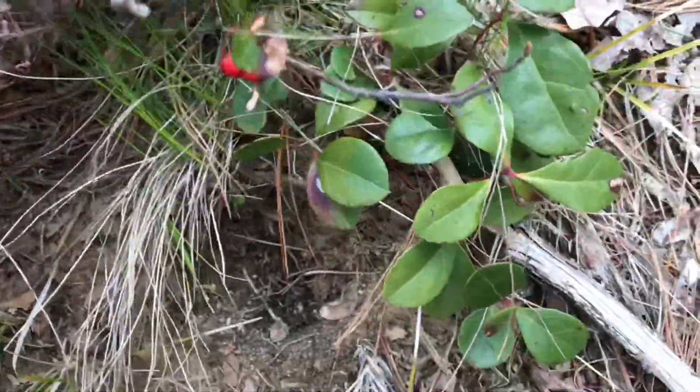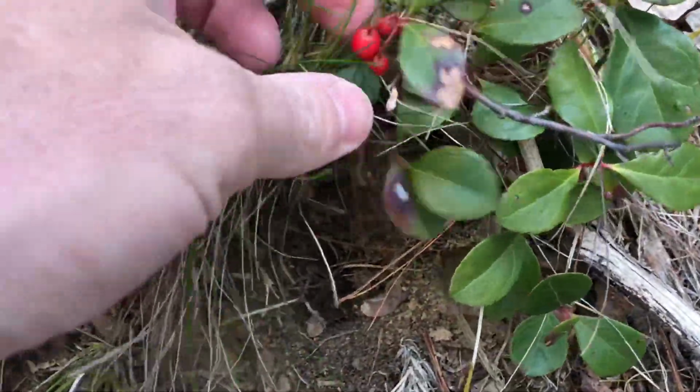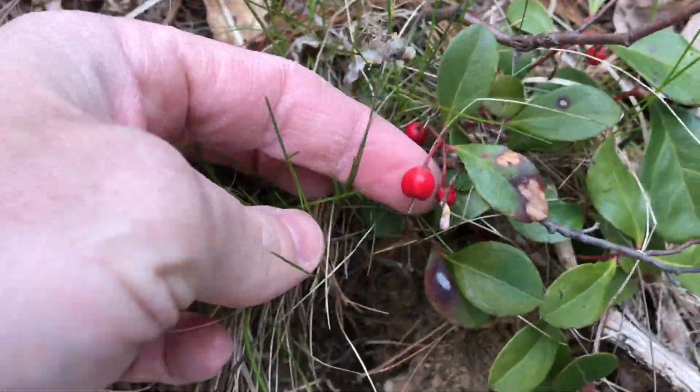One of the only broadleaf evergreens that grows in Ontario. Winter creeper, not winter creeper, winterberry.